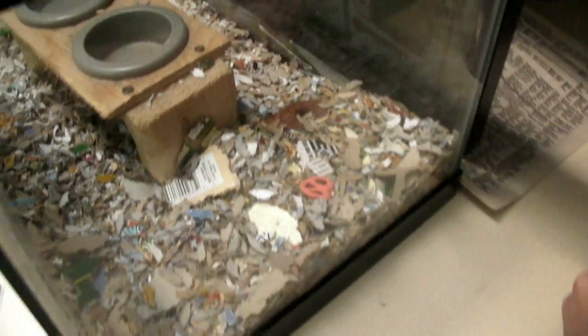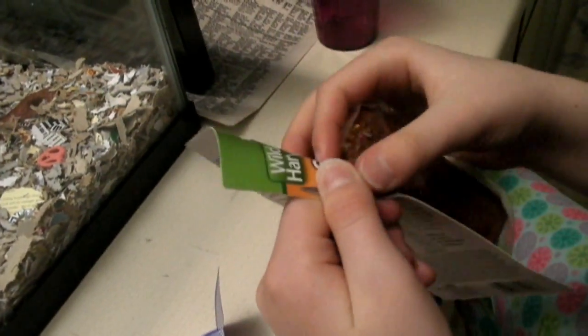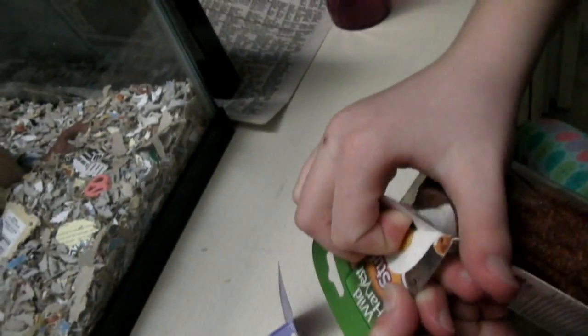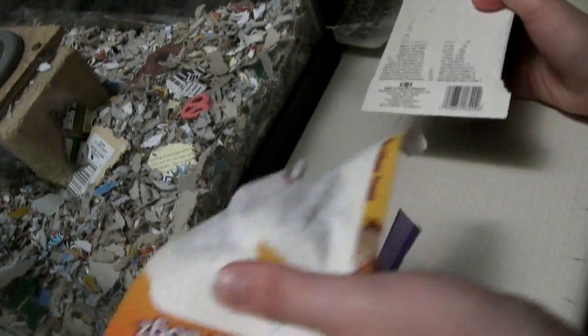We have a piece of one in there still buried, but I think that was a big one. Yeah, it was the same one. This is the third one I bought probably in a while. I wanted them to have more things to chew on. I don't think they get bored of chewing on paper and boxes and stuff. I know, right? See, look at all this stuff.